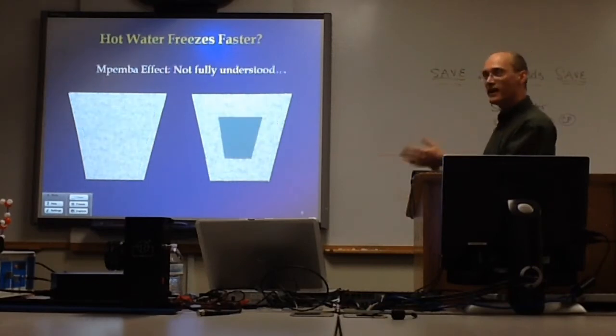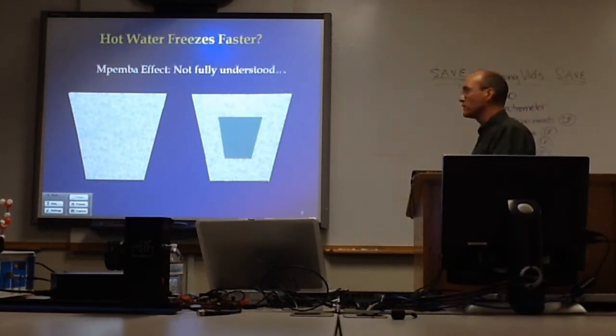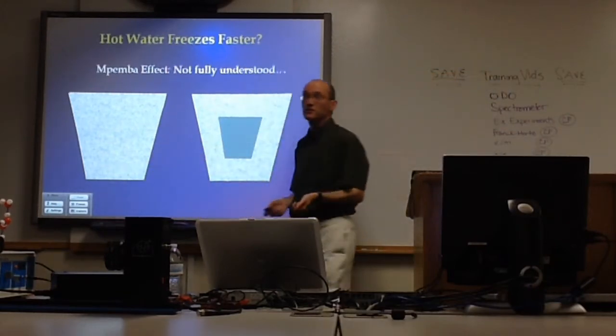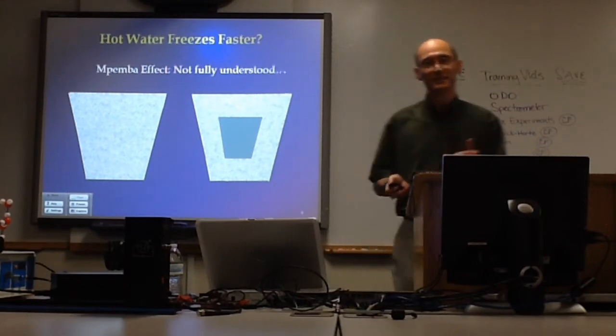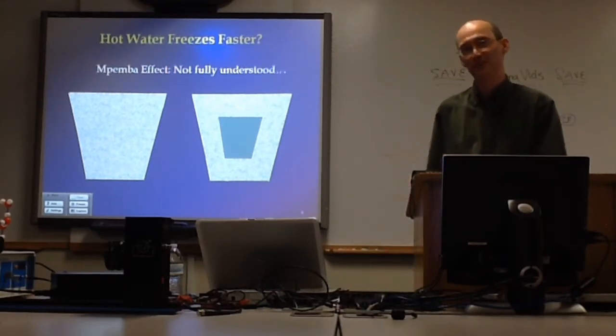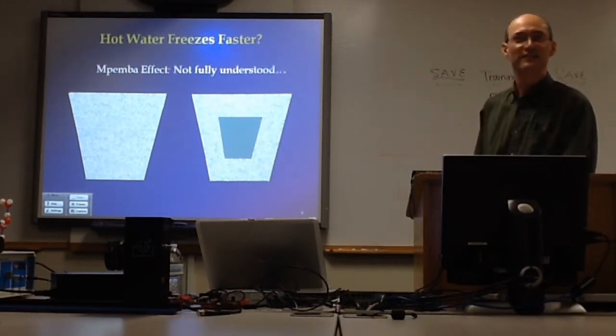So what happens in the end is the hot water actually can freeze faster than the cold water because of this circulation. Now, it doesn't just happen to the bottom. It can also happen to the sides and such, okay? So that's one simple explanation. They have some more complicated explanations, which I don't understand, which involve supercooling and all these techie things.